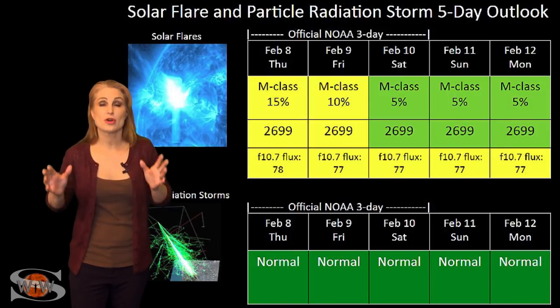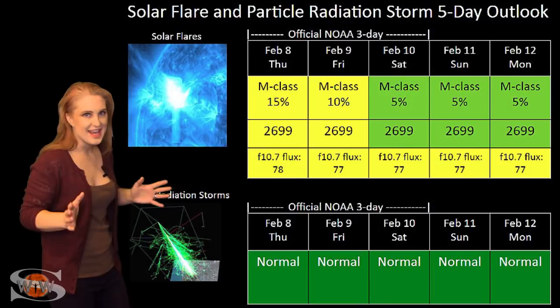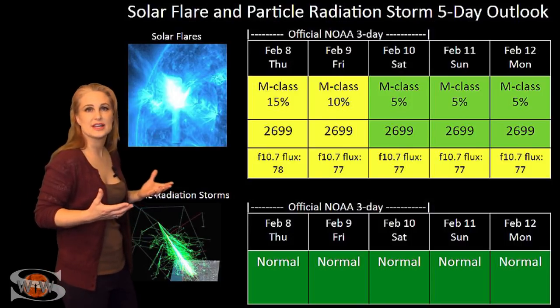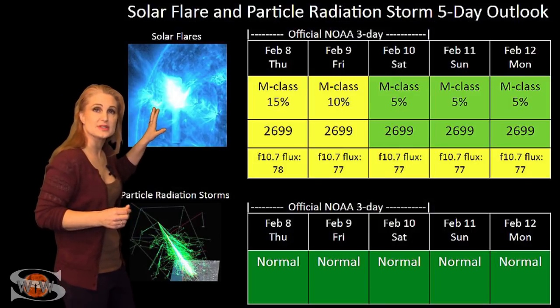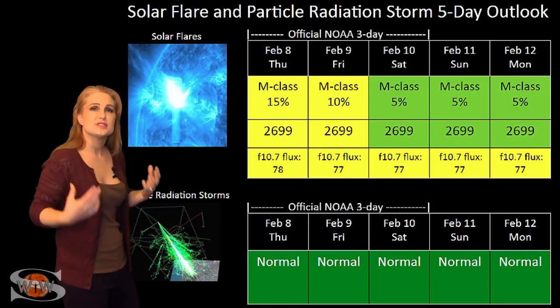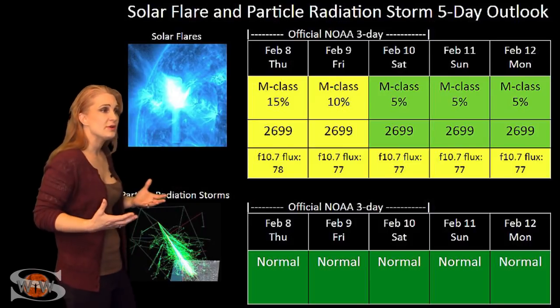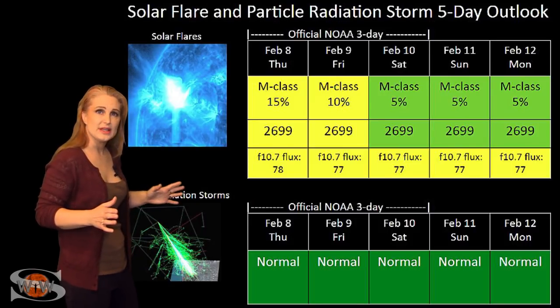Switching to your solar flare and particle radiation storm outlook over the coming week, what a difference a day makes. Region 2699 has definitely captured our attention, and we are back into the yellow when it comes to M-flare risk. This means you emergency responders and amateur radio operators, you're definitely experiencing some noise on the bands right now, and you could be at risk for a small radio blackout or so. We're not completely in the clear.